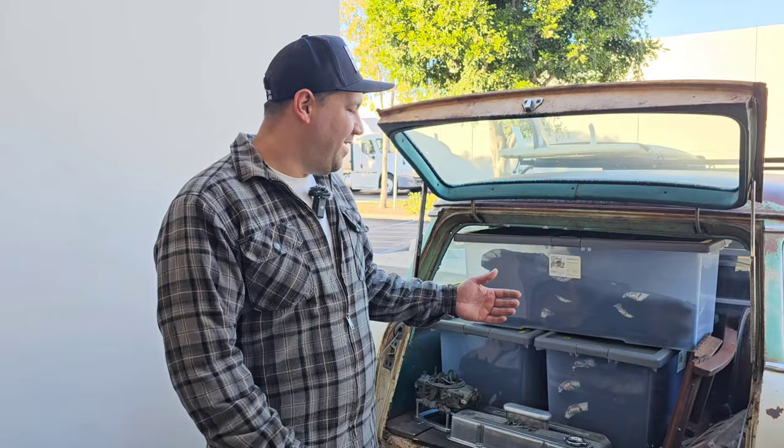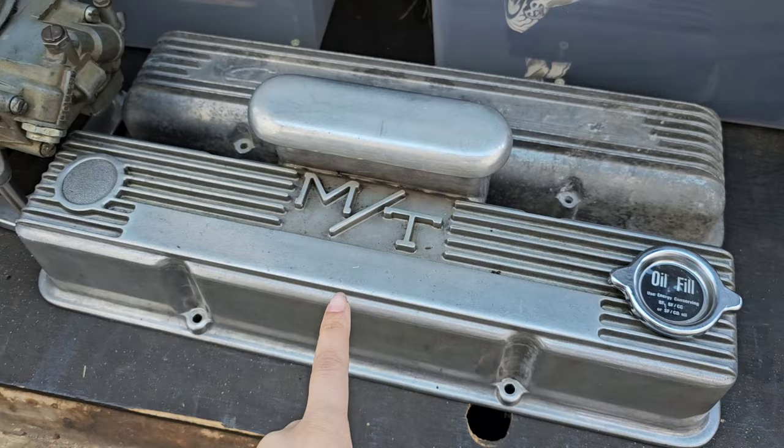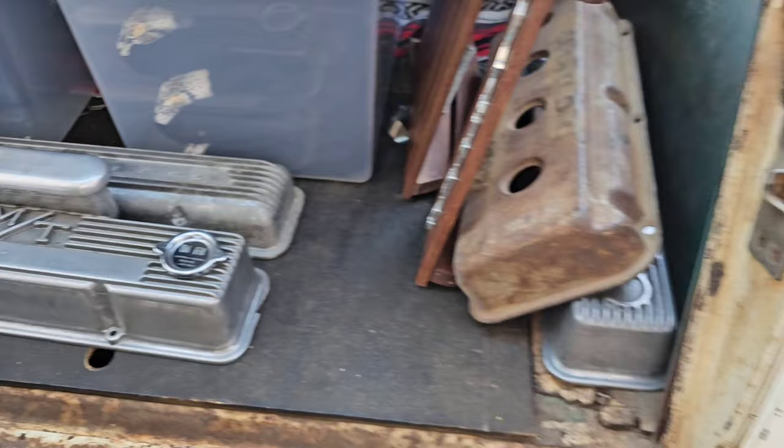Yeah, we got loads of stuff. Just to give you a little peek, Danny's been saving these Mickey Thompson valve covers for a hot minute. Got my three barrel carburetor right there, some Hemi parts, the works. Yeah, so it's gonna be a whole vibe. And now that we got Duke here, the party can officially begin. So we're gonna unload this stuff and then we'll start mocking it up in the room.